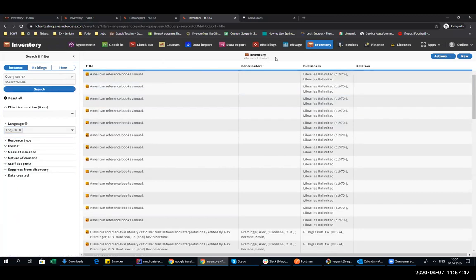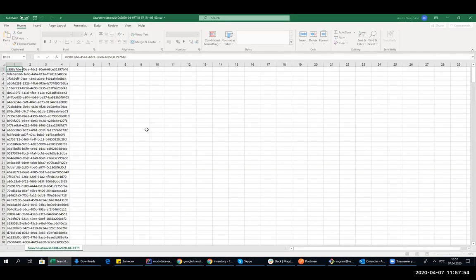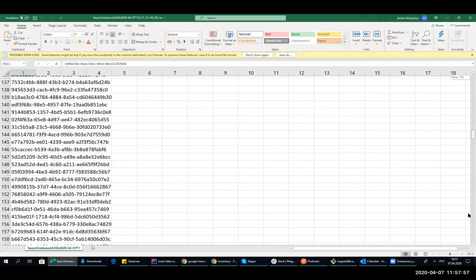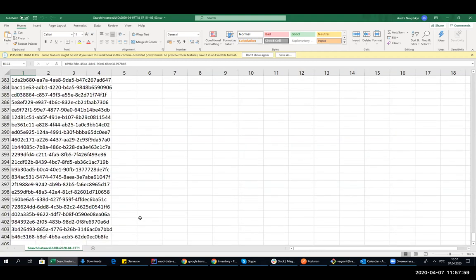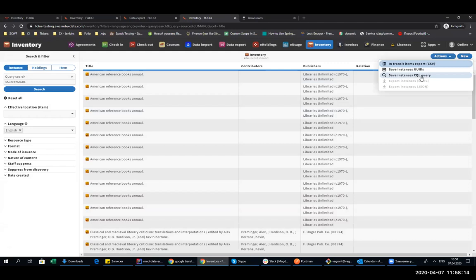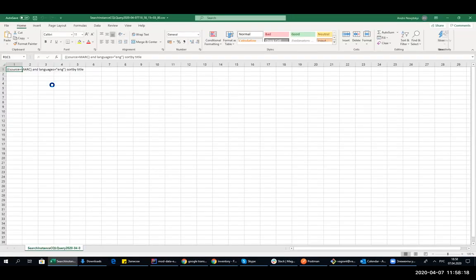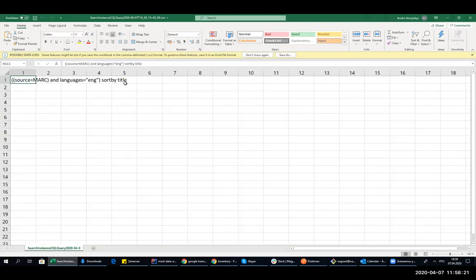Captain, we found 404 records. So let's save instance UIDs. And as you can see, the list contains 404 UIDs. Thanks for the work done by the core functional team, we were able to resolve the limitation of search records to be exported. Also, we can save the instances SQL query. And as you can see, this is a valid query.